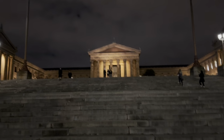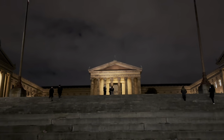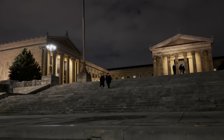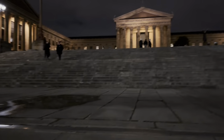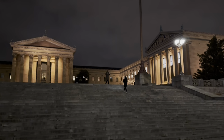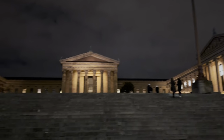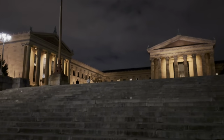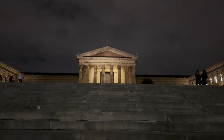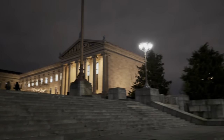I'm going up slow because I'm a bit on the portly side of things. I'm not exactly gonna run up these steps, but I'll walk up the steps. That girl's having a good time. Friday night's a little breezy. Museum was pretty packed. It's closing time, so not too many people around.